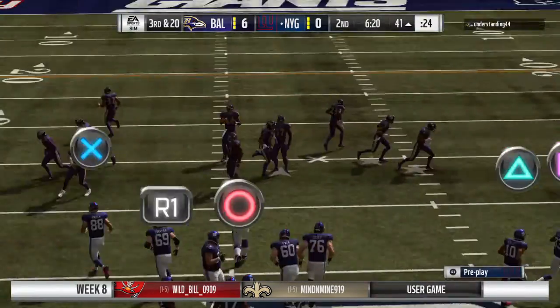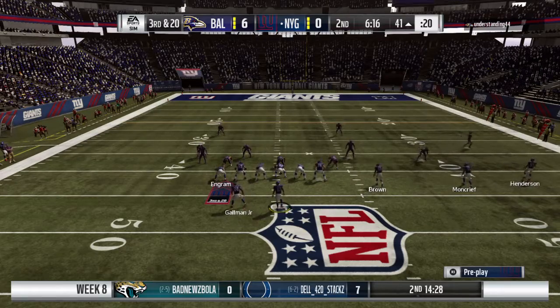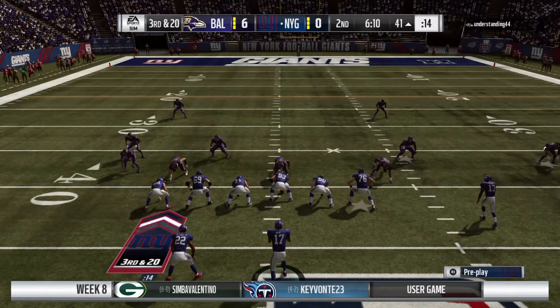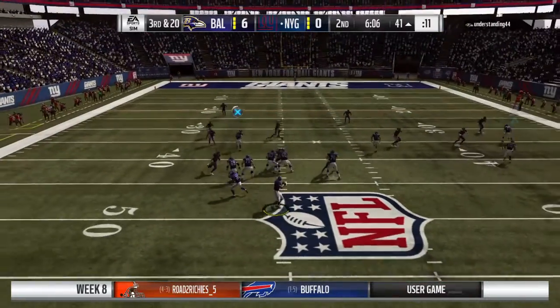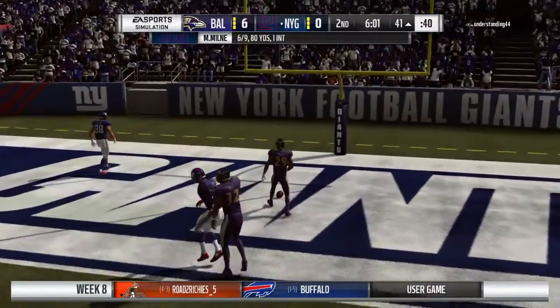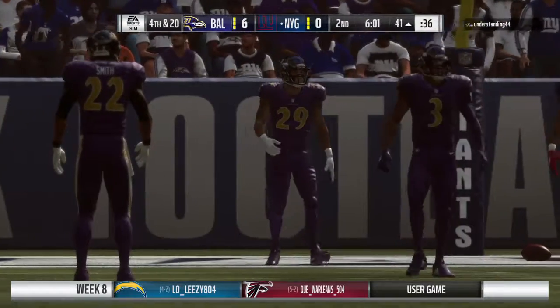Need something from deep in the bag here after 1st and 2nd down. Went backwards. It's 3rd and very long. He'll look to throw. Launching one for Henderson. And incomplete. The contact made the ball roam free and brings up 4th down.